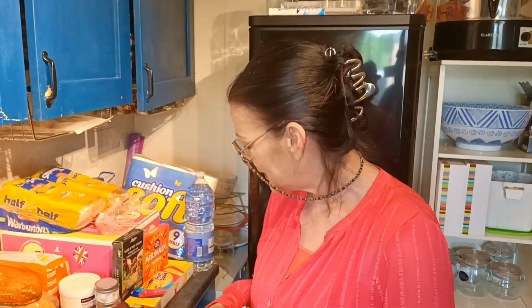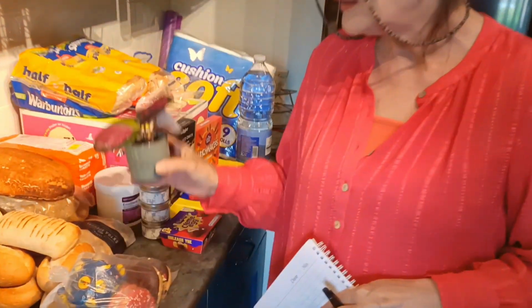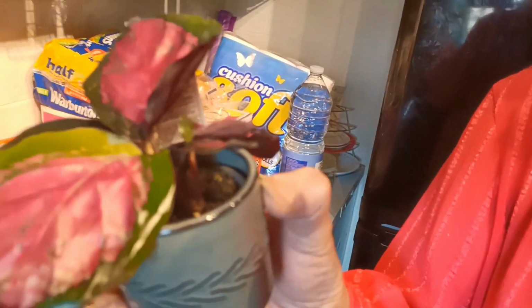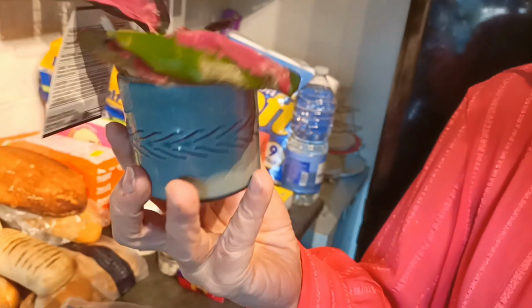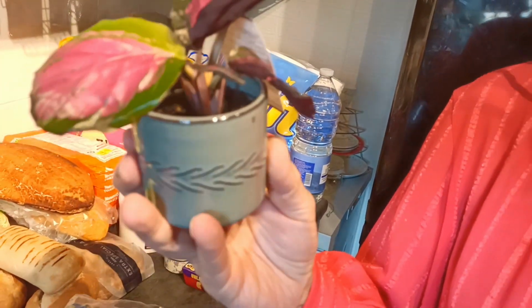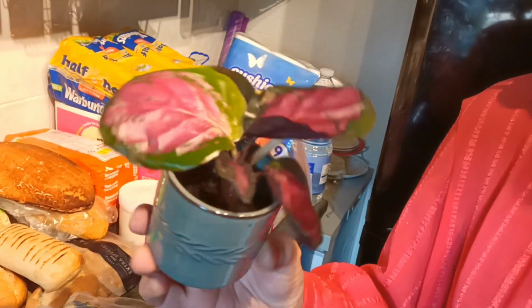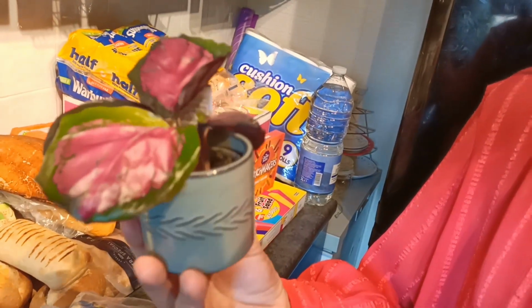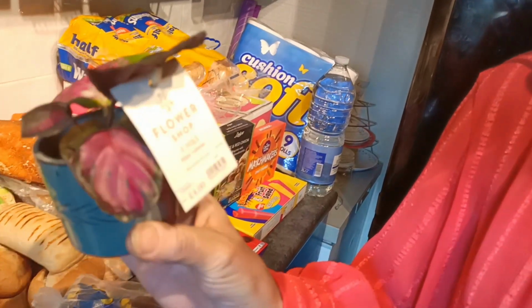Item number one is a beautiful little plant. There's always bunches of flowers to take for free, and I always look for a plant if possible, something that I'll have more long term rather than a bunch of flowers. And this was so cute, a little house plant. I just thought, yeah, that'll be perfect.